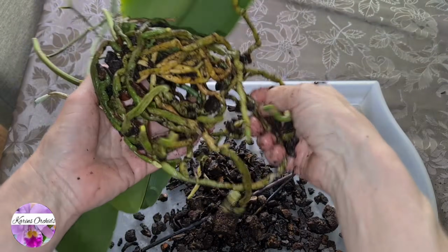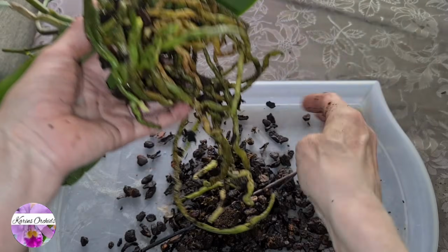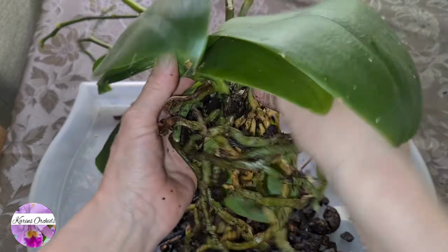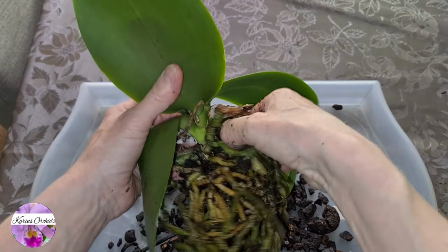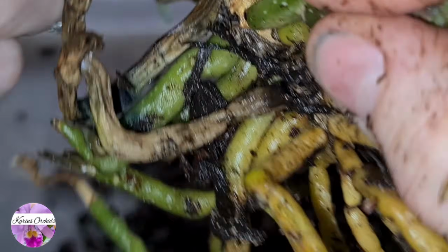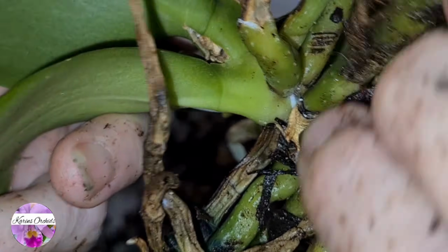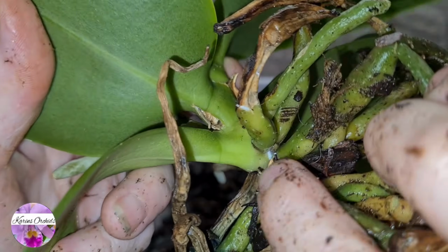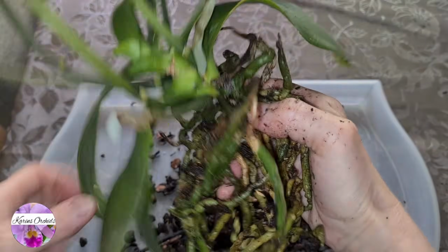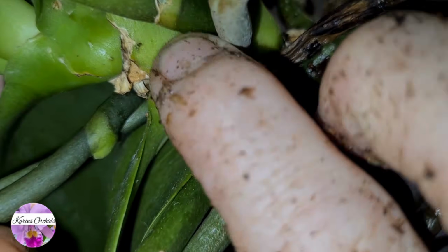Looks like a fairly nice root system. I would have preferred it to be in growing stage a little bit more than it is, but it'll be alright. After all, it's a Phalaenopsis. So here you can see something lurking all the way down there underneath the soil. So it's not easy to get rid of it by only spraying, is it? In between the leaf joints, everywhere basically.